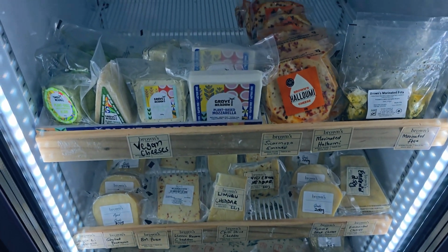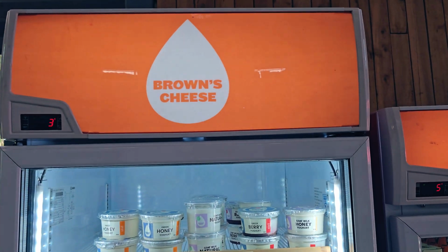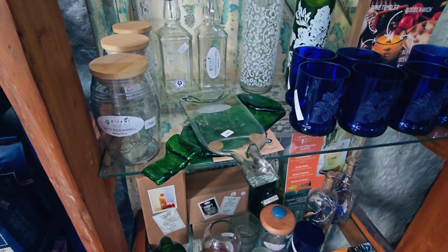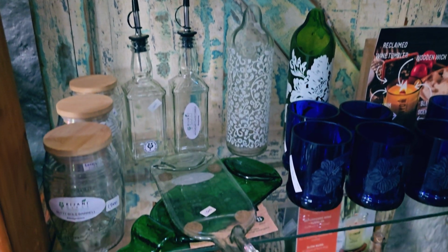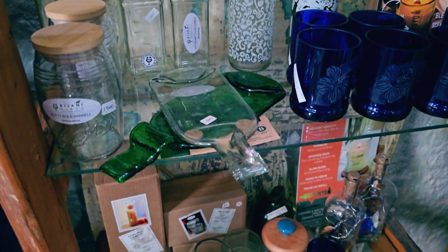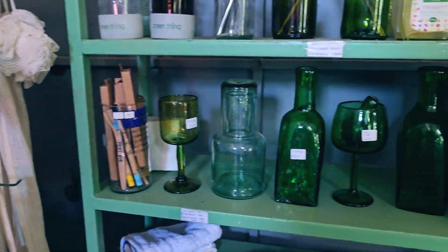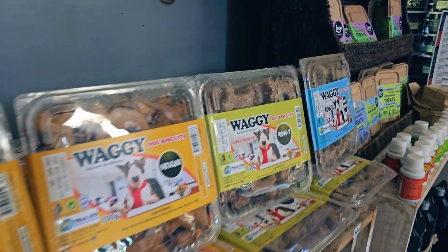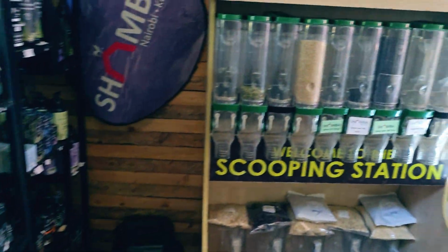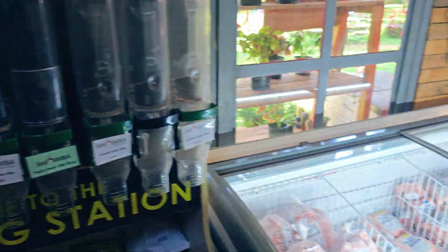When you walk into the big red barn itself, it's stocked with the normal things you expect to find in a place like this, which is the Brown's cheese with the usual vegan cheese and vegan yogurt, and these pretty cool glassworks with the flattened bottle look, which I thought was pretty cute. And you've got your dog snacks and all kinds of little pickings that you can get. The scooping station looked a bit neglected, but hey, maybe we just caught them on an off day.